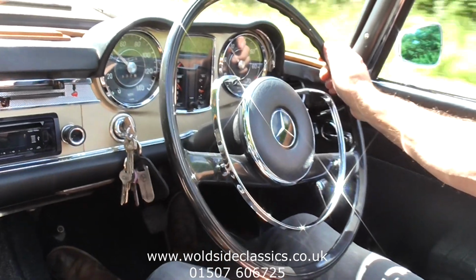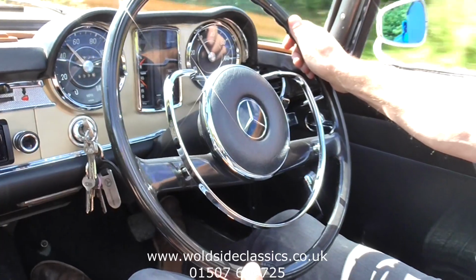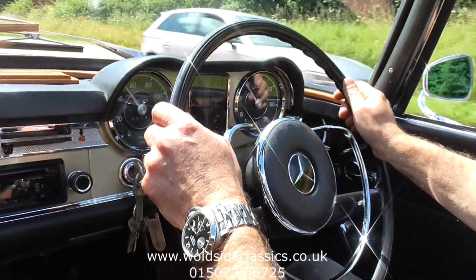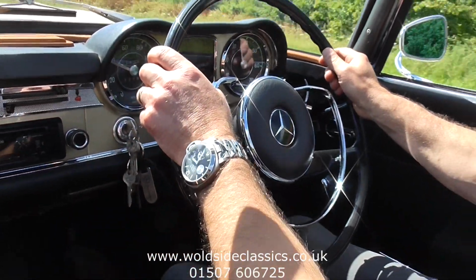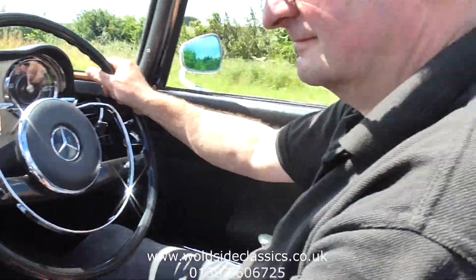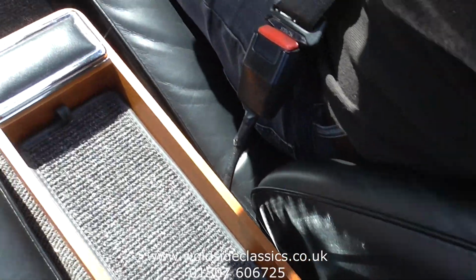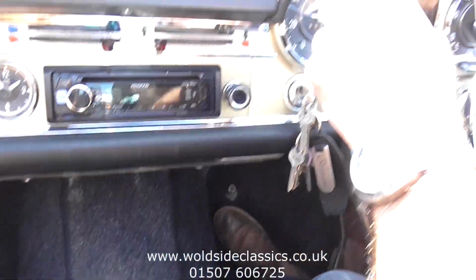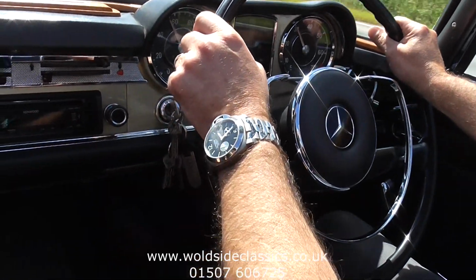It's got all new shock absorbers, new springs, all the rubbers have been changed. New brake lines, brake calipers have been refreshed. So when we brake, no pulling, straight ahead. Very good. If you put this alongside a 280, you wouldn't notice much difference nowadays.